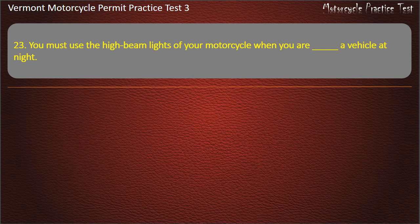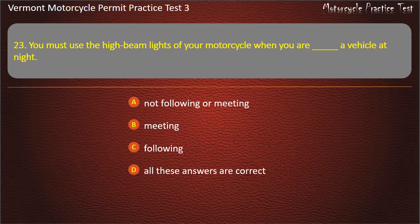Question 23. You must use the high beam lights of your motorcycle when you are blank a vehicle at night. Not following or meeting. Meeting. Following. All these answers are correct. Answer. Not following or meeting.